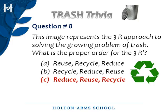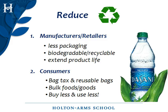Right? The reason for this is by reducing the amount of consumption in the first place, we prevent the pollution and we prevent the trash from even being generated. So ideally, we consume less, we reduce less. Instead of using disposable water bottles, use reusable water bottles. Don't generate that trash to begin with.